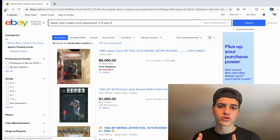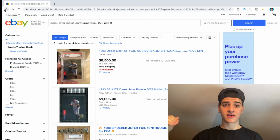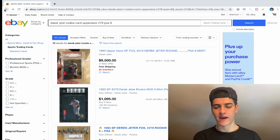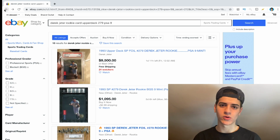Now, there are two honorable mentions for Jeter cards I want to throw in. One that potentially could have a lot of upside and is relatively cheap for you to grab right now. And then one that already has had the upside and is probably way too late for you to jump into, but I'm going to still mention it in the video.